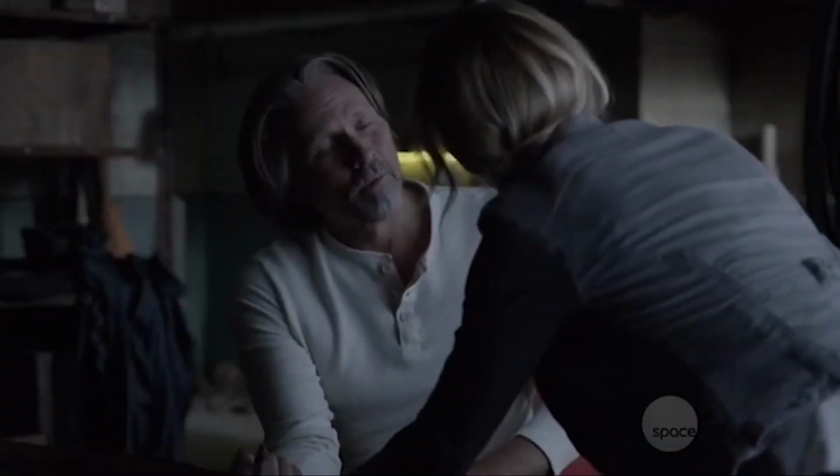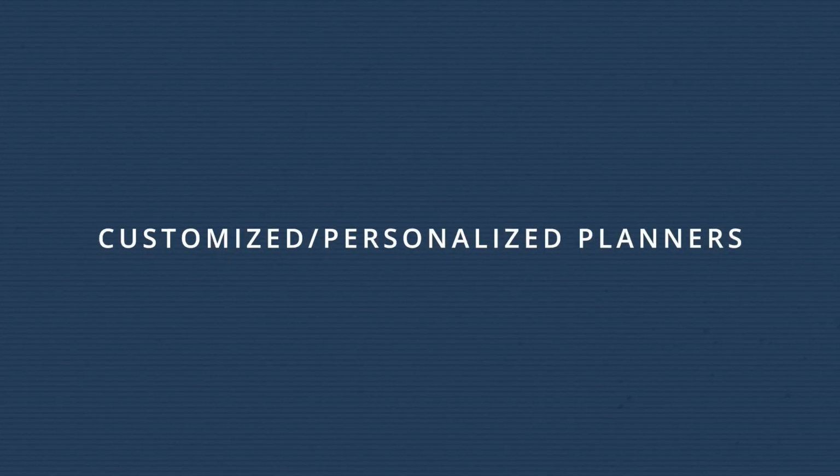It's definitely not going to be something that they could just go down to Office Depot and buy. It's going to be much more custom. And so for that reason, people are really eager to get their hands on these customized or personalized planners that are great digital products. For number 6, I've got something that's a little bit different.